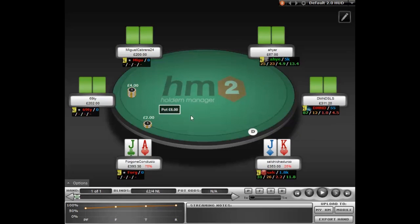I'll bring the next one up, which was actually in a £2, £4 game. So that's very much going to approximate to a $3-6 game. And on iPoker, these games will run as well, and they'll, I think, be about the same standard as a $3-6 game. I don't really know why the games run in three different currencies, but what we're looking at here is basically a $3-6 game.